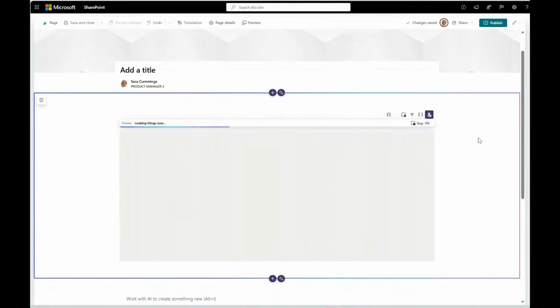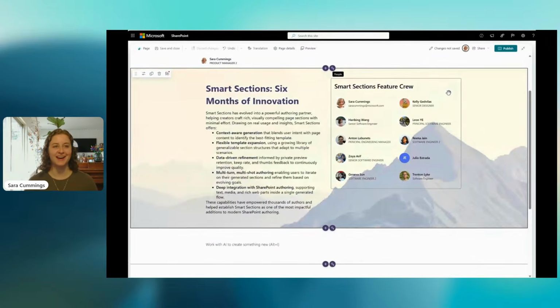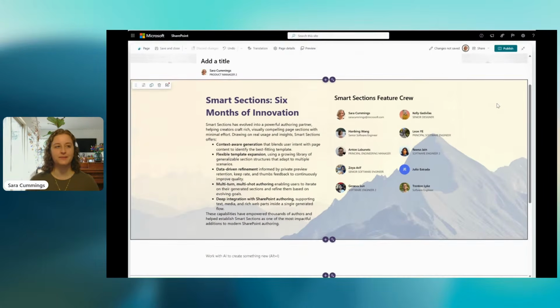It's very important as you're using this feature and our full editing with AI, you're going to want to click the thumbs up and thumbs down if you get a good result or a bad result. So that sends the information back to us that this was good or this didn't go so well, and then that allows us to improve the product in the future.